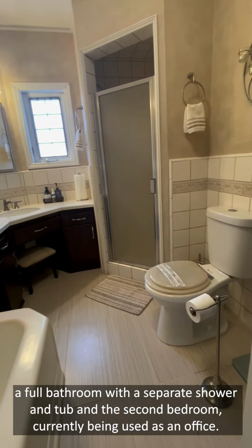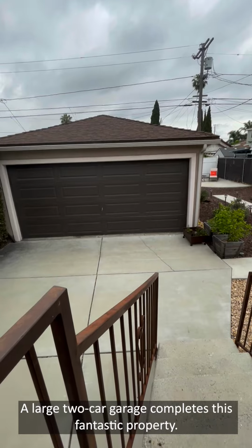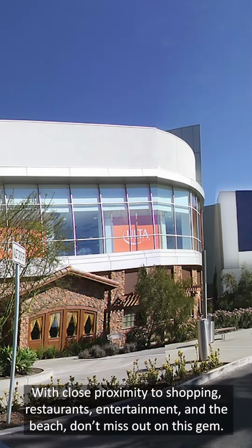A separate laundry room is accessible from the kitchen and leads to a delightful backyard, which features several patio and seating areas, ideal for relaxing and entertaining. A large two-car garage completes this fantastic property, with close proximity to shopping, restaurants, entertainment, and the beach. Don't miss out on this gem.